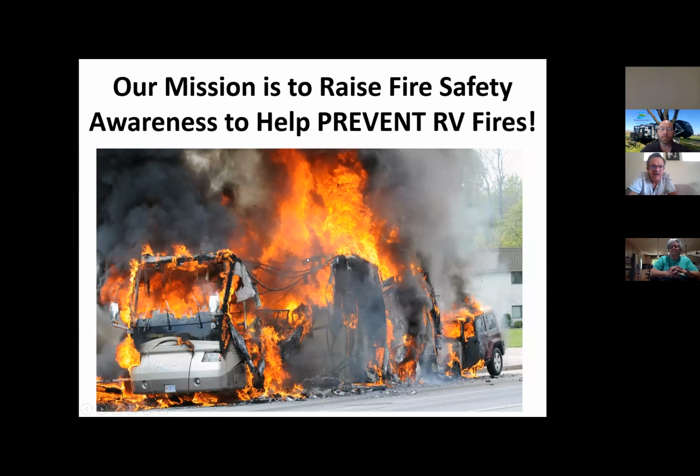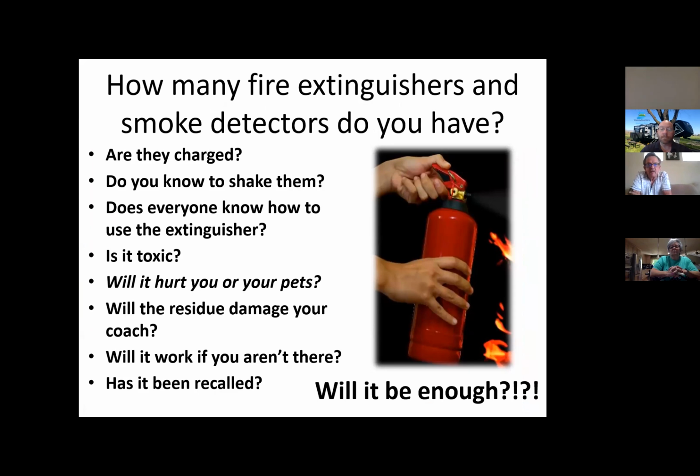Our mission is to raise fire safety awareness to help prevent RV fires. How many fire extinguishers and smoke detectors do you have in your RV? Anybody, just shout out. We got 4. Okay, that's Jeret. Jeret has 4 of them. My husband just said not enough. That's true. He's right. Especially these little popcorn fire extinguishers. They're not going to do much more than put out a popcorn fire.